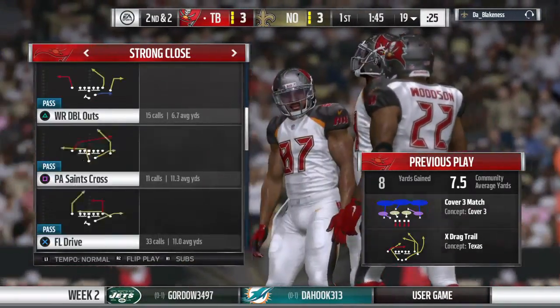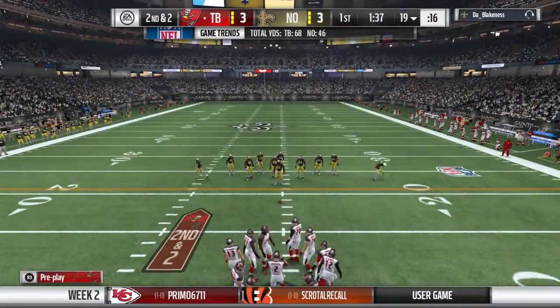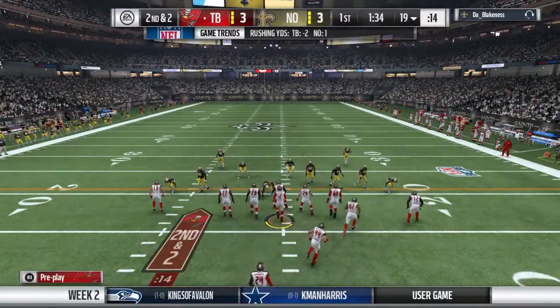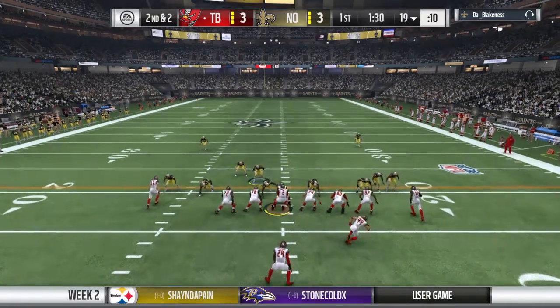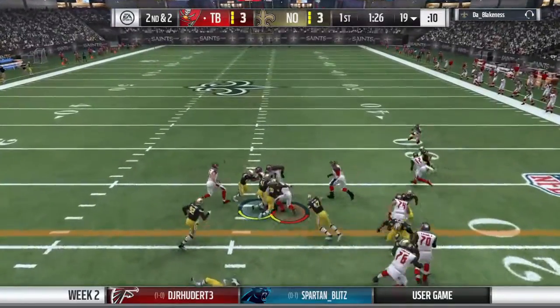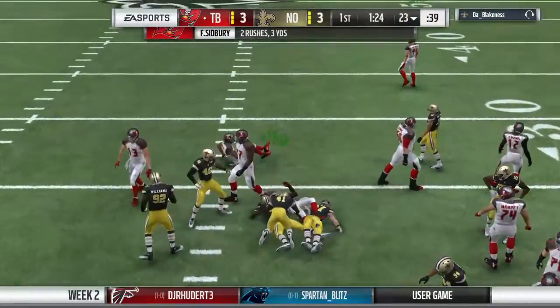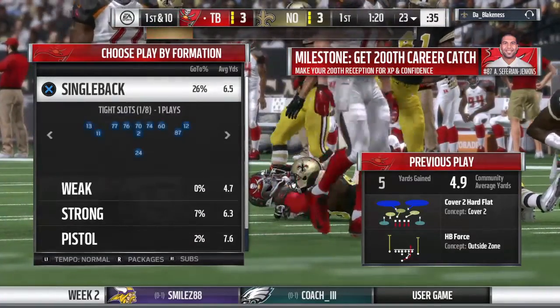Just found a hole in that zone. So this brings up a 2nd and 2. Now they try the right side here. And they'll get him down here at the 23. 5 yards is the pickup there as that extends this drive.